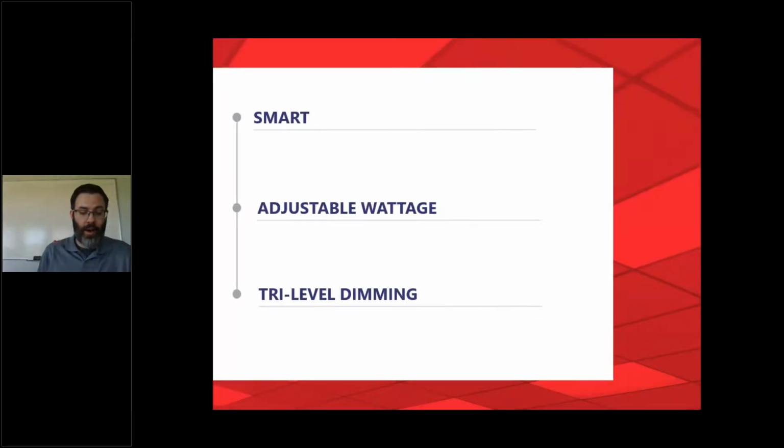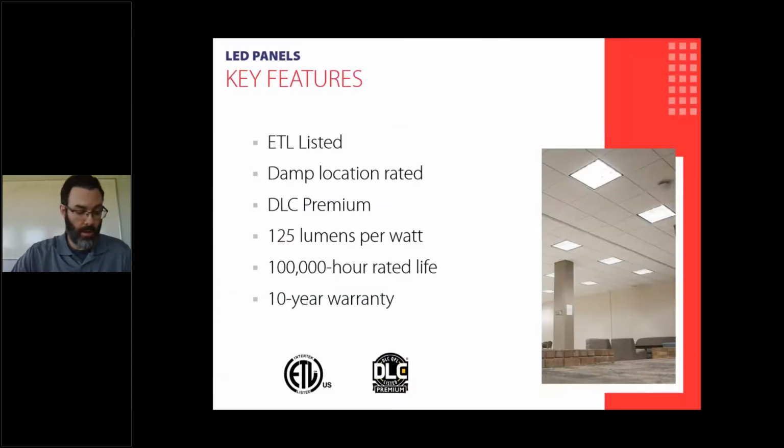Next, across our fixture and retrofit panel options, we have a few key models and features to cover, including our range of smart products, as well as those with adjustable wattage and tri-level dimming. Again, these models share some key features. They are ETL listed, stamp location rated. They're all listed as DLC Premium, all deliver 125 lumens per watt, are rated at 100,000 hours, and backed by a 10-year warranty.